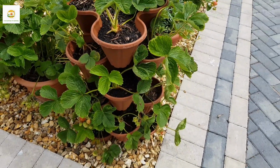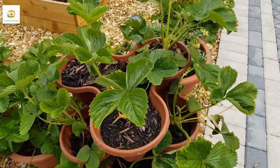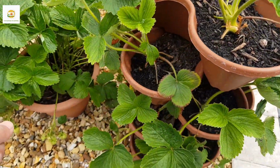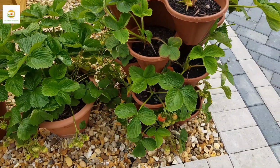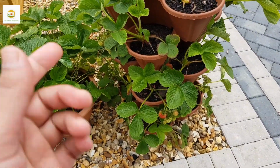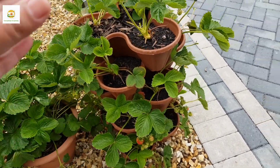This is the strawberry tower which I planted myself, and these strawberry plants I grew from runners of this strawberry plant, and there are 18 strawberry plants in here. These are in their first year of growth and they are producing really well as well.